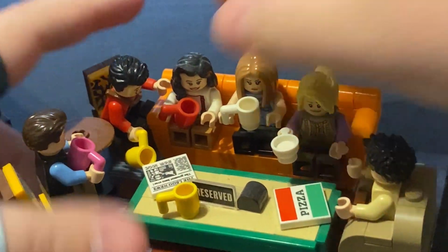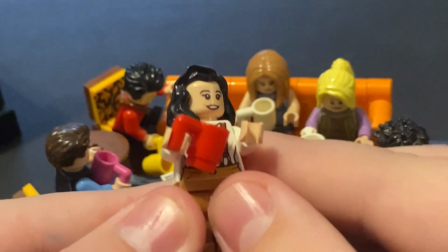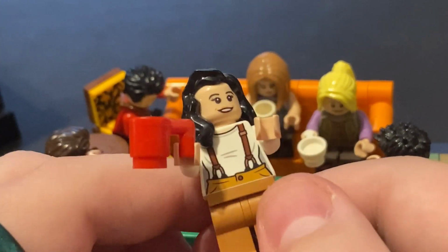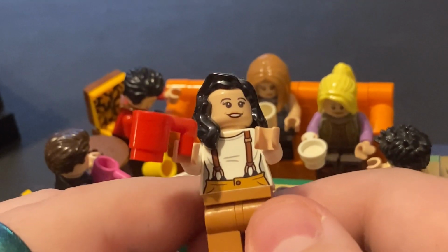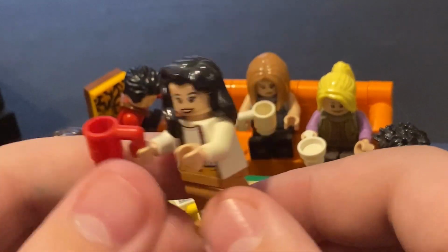I'm just going to take them off of their couch. So you saw Ross Geller. Here's his sister, Monica Geller. She has these overalls on, which I think is kind of surprising. I was surprised when they released this set and I saw this, because she doesn't really wear those in the show often.